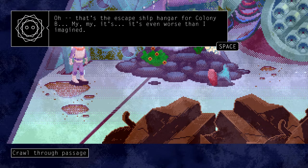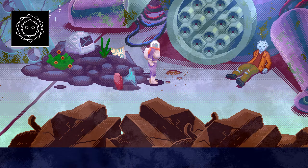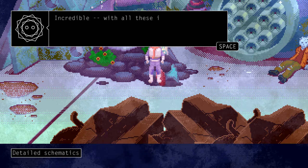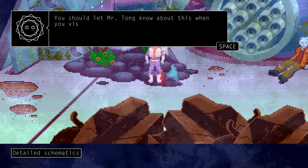That's the escape ship hangar for Colony B. My, my, it's even worse than I imagined. That must be Pierre. Good work. I think you found the last of these schematics. This one contains highly detailed formula and notes regarding a propulsion system. Incredible. With all these improvements, the escape ship can be even better than we hoped for. You should let Mr. Tong know about this when you visit him in the Holosim Chamber.